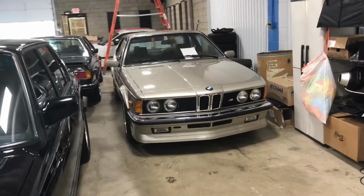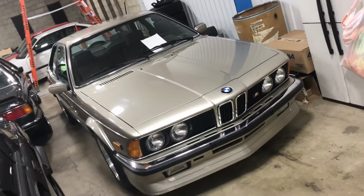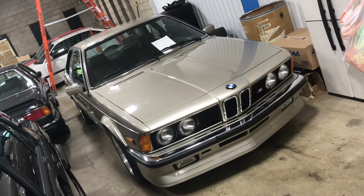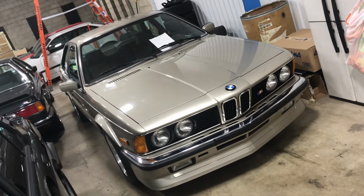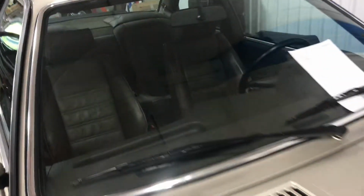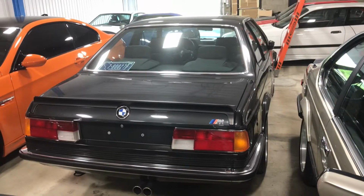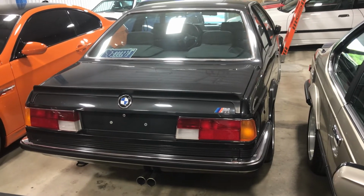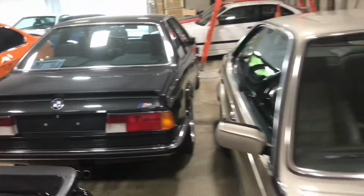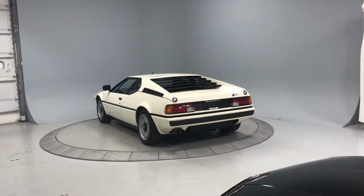This thing is super special. 10 years spent hanging out in the Zentrum Museum in South Carolina. 5,000 mile car, bronze it, buffalo interior. It is just stunning. Very special. We're going to get some photos of this one soon. And it's got a stablemate, 10,000 mile M635CSi, all with the M88 engine that is that car's drivetrain.